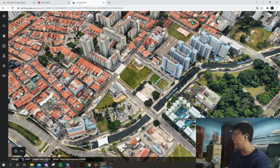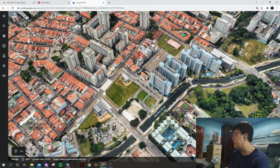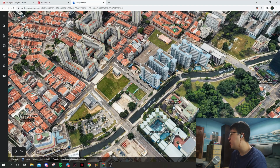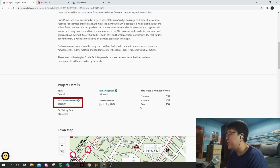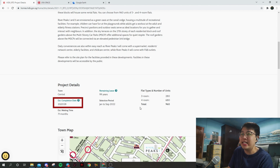As you can see, there is this land here and this land here. This will be the sites that River Peaks will be built upon. So it is stipulated to be only completed in the second quarter of 2028, which is 6.5 years from now. And that is a very, very long time for a BTO flat.